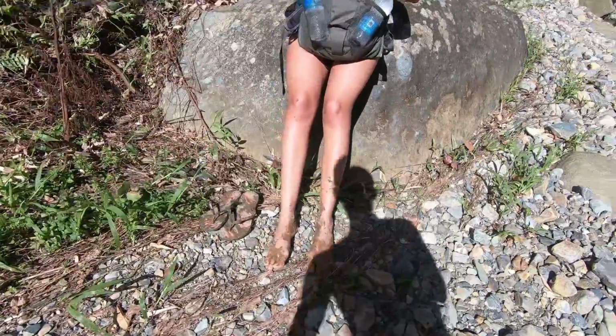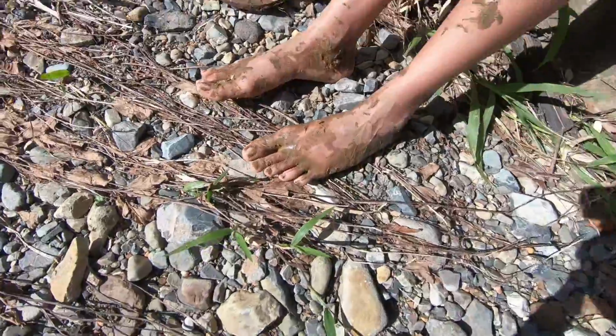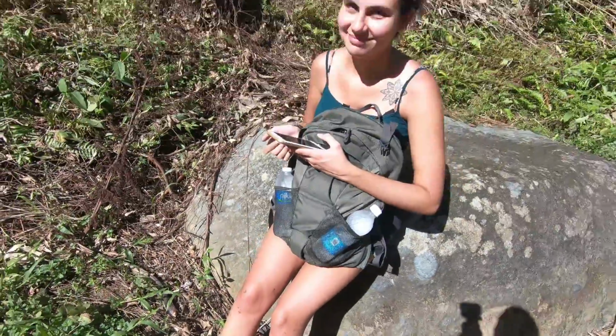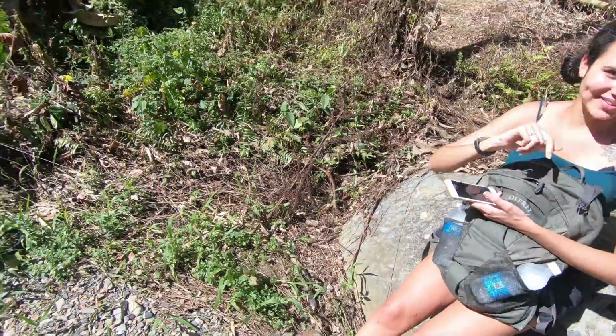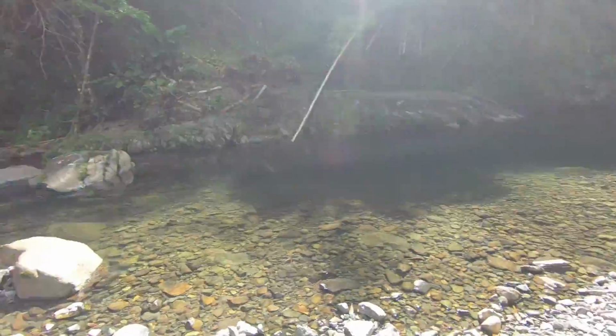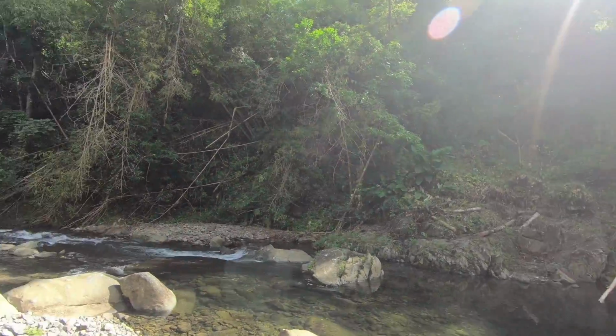Let's check out Carol's sexy feet right now. Oh, yummy. And your hand. Yeah, look at my top. But here looks super beautiful. We're in the middle of a rainforest right now.